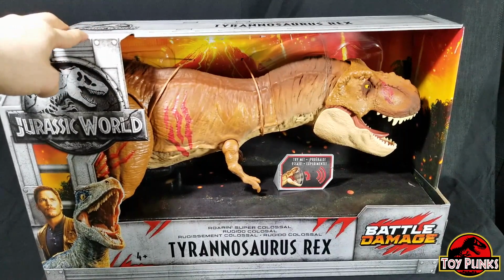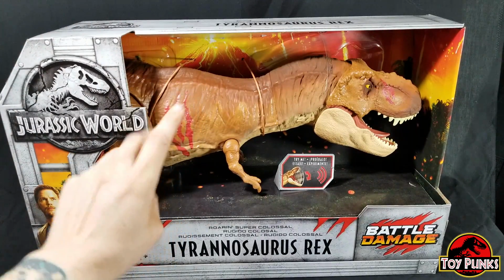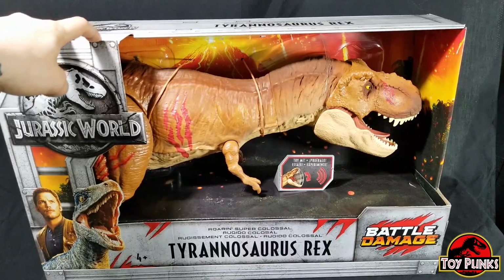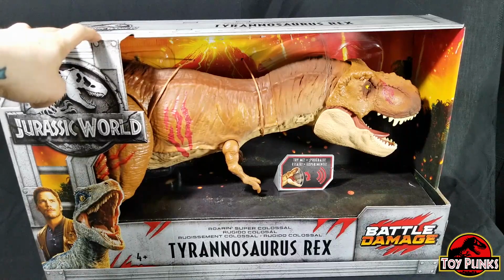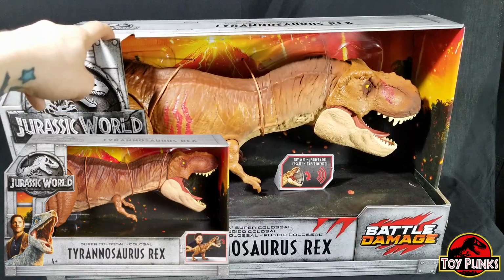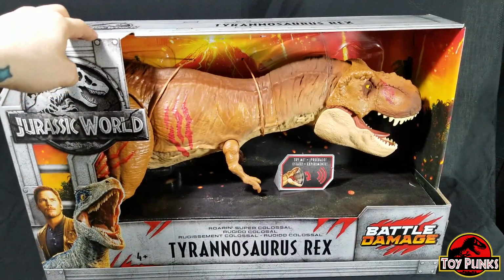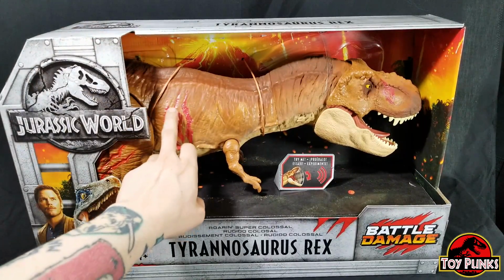And then we've got the Super Colossal T-Rex, and there are two versions of that one. This one that I got right now, you guys can see, is the battle damage T-Rex, and this is only available at Walmart. He's exactly the same as the regular Super Colossal Tyrannosaurus Rex, which could be found anywhere that carries these. So Walmart, Target, I'm not sure other places, but online, obviously Amazon, you can find them. He is pretty much the same as this, except he does not have the battle damage.